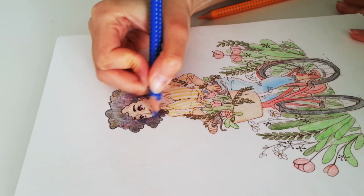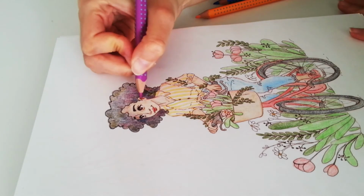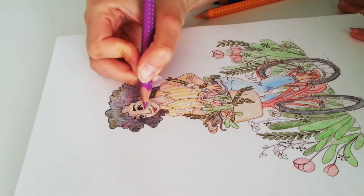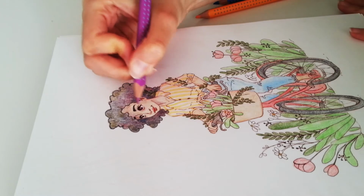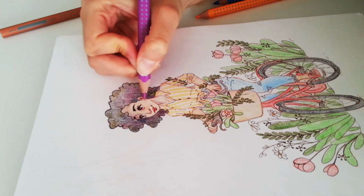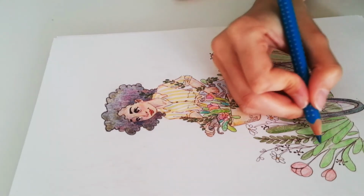For highlights, I'm using yellow and light orange to give off even more the feeling of sunshine. It's a spring illustration after all. I also try to vary the color of each leaf so they don't seem just as a uniform green mass, but more as individual parts of a whole. That also helps the illustration look more layered and adds depth.